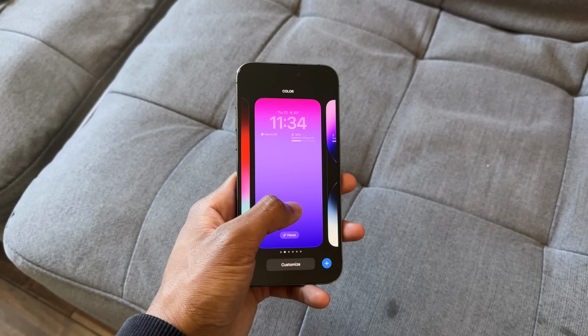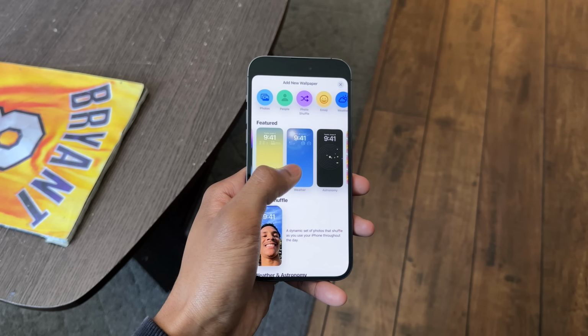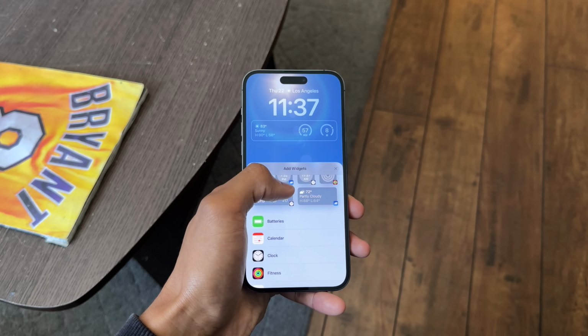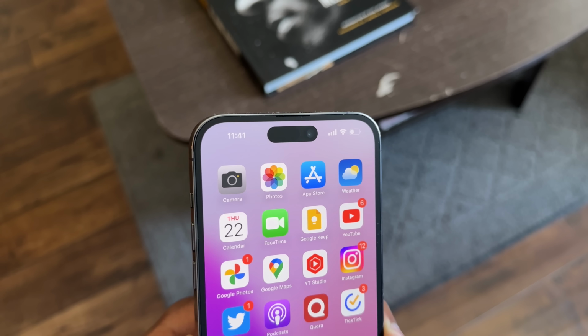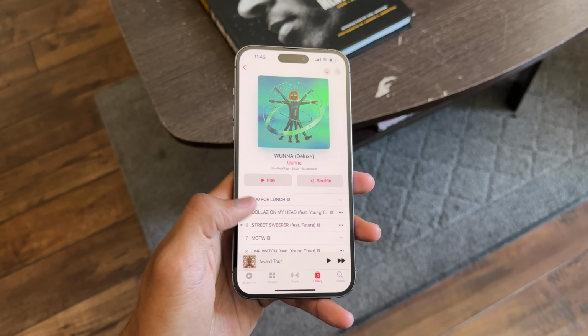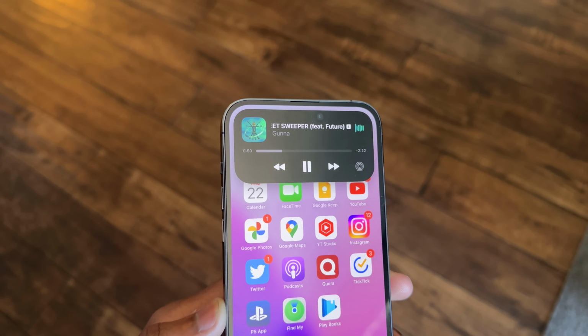Every other day, I found myself changing my wallpapers because of how easy it was. One of my favorite things was the lock screen. Like right here, you can see whenever I put a new wallpaper, I can edit it and add more widgets to give the lock screen more depth. I also really enjoy how Apple integrated the pill notch within the software. I would usually use it whenever I was playing music, and I really liked how it would show the art cover along with the frequencies, and I could long press and change the song.